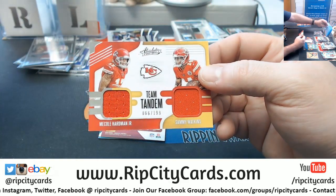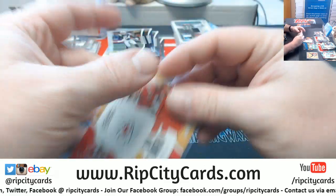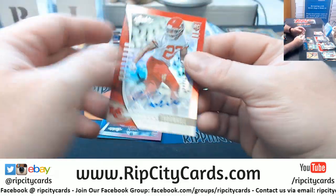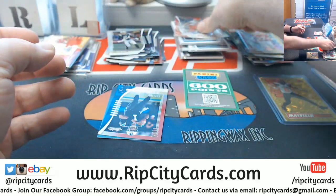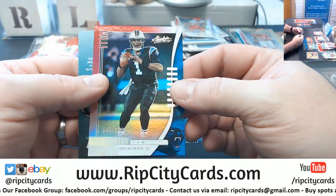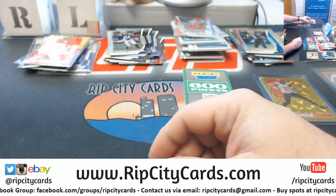To 199, Mecole Hardman, Sammy Watkins for the Chiefs. Juan Thornhill autograph to 75 for the Chiefs. And a Cam Newton to 100 for the Panthers.